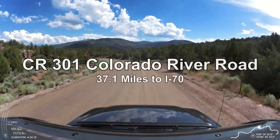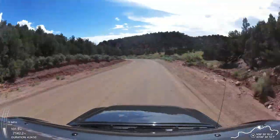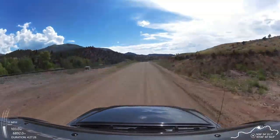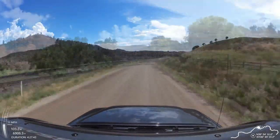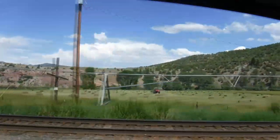Colorado River Road runs, obviously, right next to the Colorado River. There's also a set of train tracks that runs down next to the road. And if you're lucky enough, you can be on this road at the same time as a train. They go about the same speed here as the cars do, and they're right next to you. It's a really cool experience.